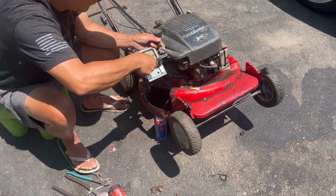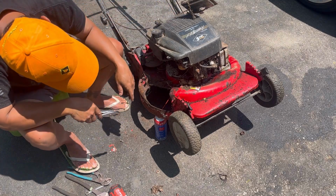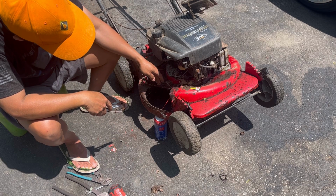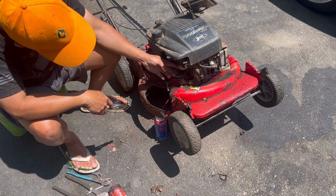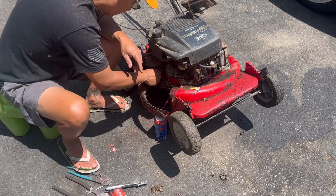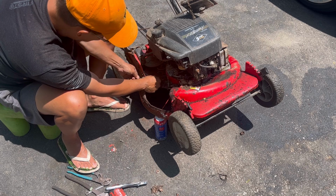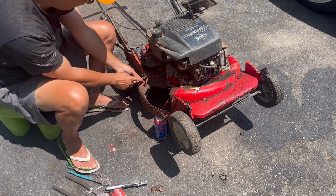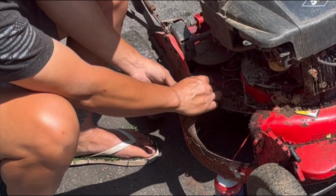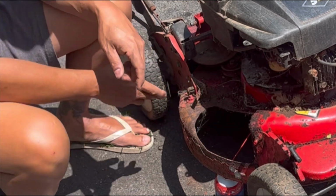Come out. Ooh, that's a very dirty looking carburetor. I want to know what this thing is. Why is this thing here? Some kind of a ground? Oh, it is a ground, see? It's a ground wire. So when this thing comes off, I see, it's a safety thing.